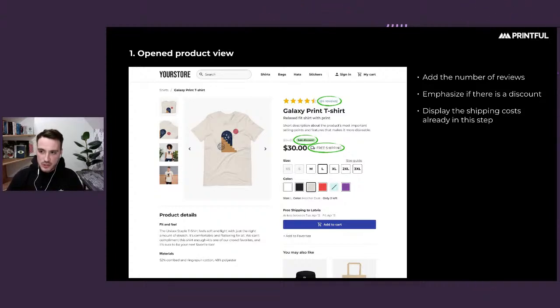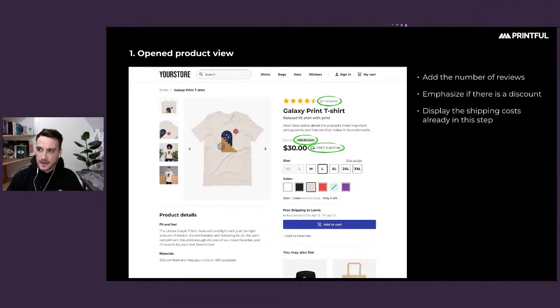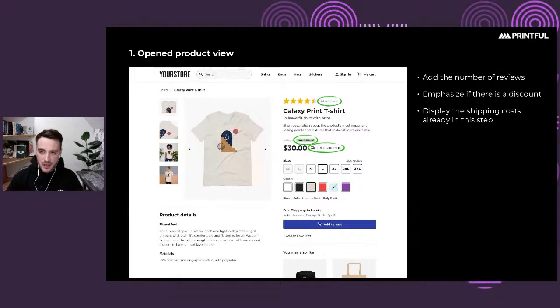And the next thing is probably the most important one. Display the shipping costs already in this step and not later, because that is one of the most popular reasons why people abandon carts, because they just didn't anticipate the high costs of shipping. And in this example, the shipping is free, which I also urge you to consider having, as this is something that is very popular in e-commerce now and almost an expected thing in a lot of shops. And you can just think about the shipping costs and add them to the price of the product itself.